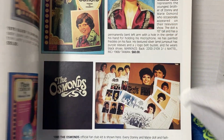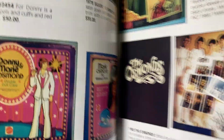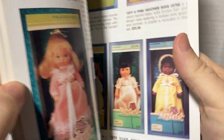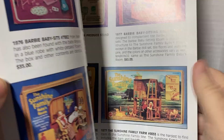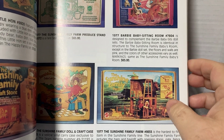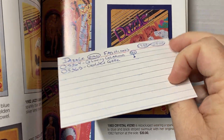And I have bookmarks in there for some reason. Over here we have a Donny and Marie set that I had, that outfit. So it has all kinds of stuff, and I'm not going to go through everything in here. If it gets warm enough outside, I may go outside and do segments. I'm in long sleeves, I'm freezing. Like, this is the Sunshine Family, and so on. And it even has Pulsar in here, which was completely not girly.